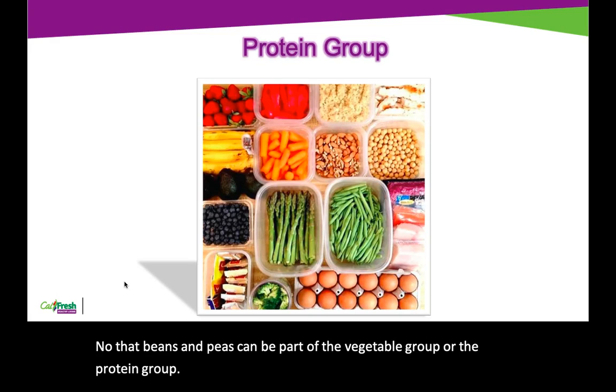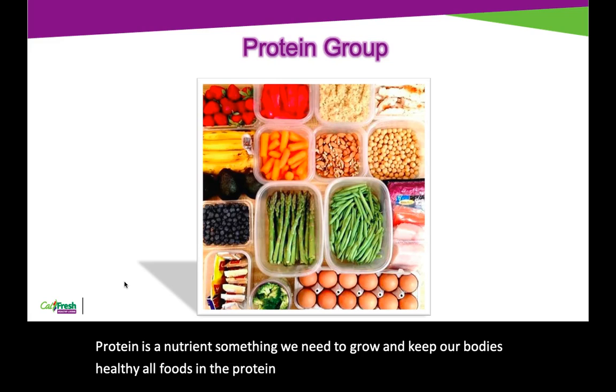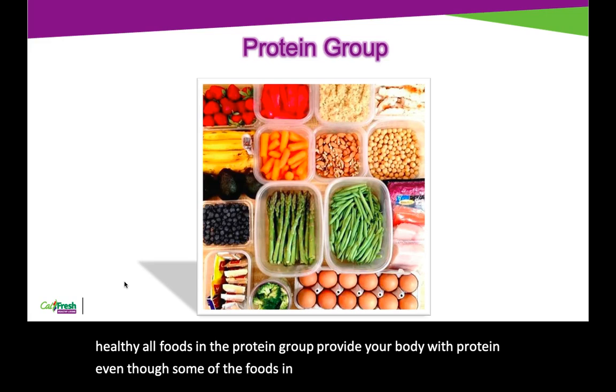Protein is a nutrient, something we need to grow and keep our bodies healthy. All foods in the protein group provide your body with protein, even though some of the foods in the protein group come from animals and others come from plants.